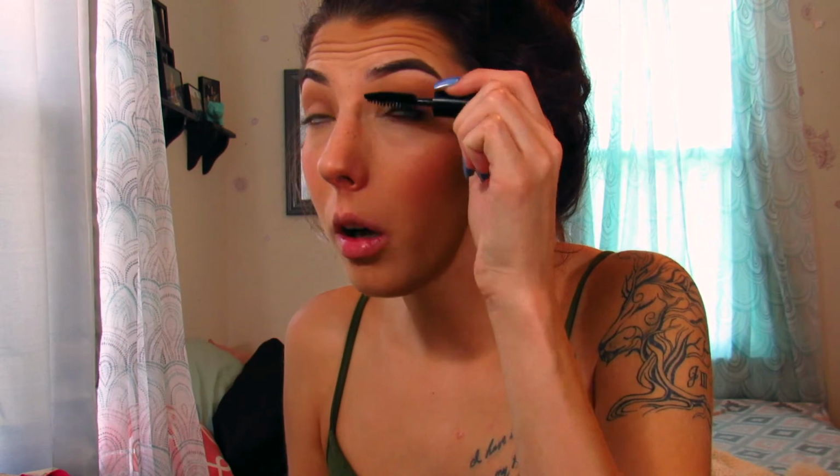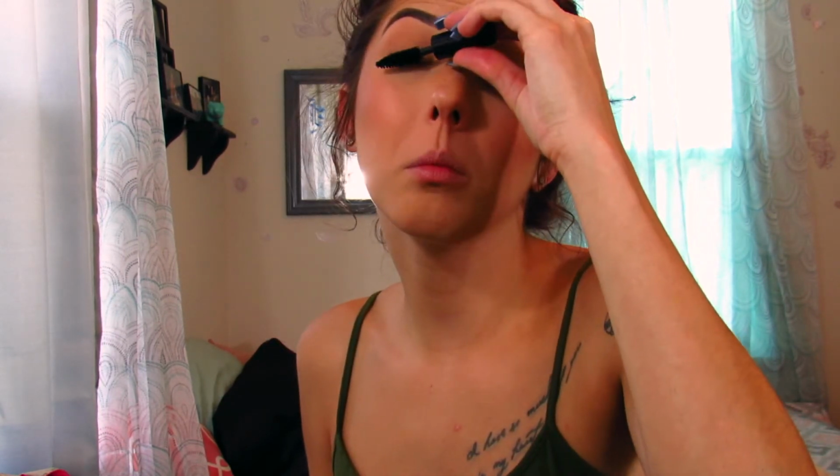Haven't used this in a while, but it's really good. I actually haven't used it because I got a bunch of new mascara and I kind of forgot about it, and then I remembered it and I couldn't find it, so I was really happy when I found it. It is great mascara. I do really love it for volume and thickness. It isn't going to give you a ton of length. It's going to lengthen them a little bit just because it's going to coat them.